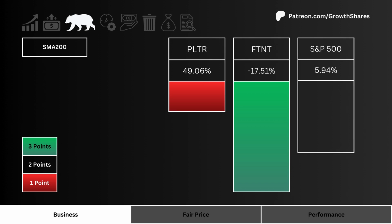Third, let's look at the SMA 200, which is how much lower the stock is trading compared to its 200-day moving average. What you see here is the percentage above or below its SMA 200. We prefer a lower percentage, and the lowest stock will receive 3 points.